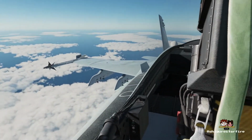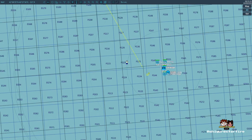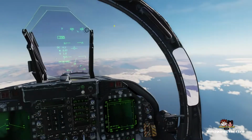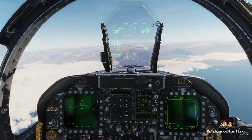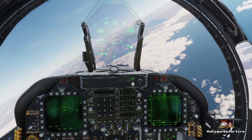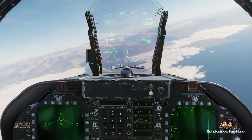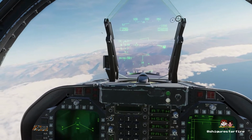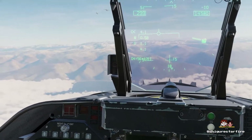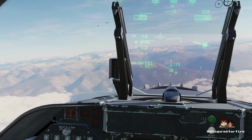VFA-151, VFA-161, VFA-192 and VFA-195 transitioned to the F/A-18A in 1986. With the exception of VFA-161, the rest would move to NAF Atsugi, Japan to join CVW-5 and the USS Midway. Other squadrons that switched to the F/A-18 included VFA-146 Blue Diamonds and VFA-147 Argonauts.